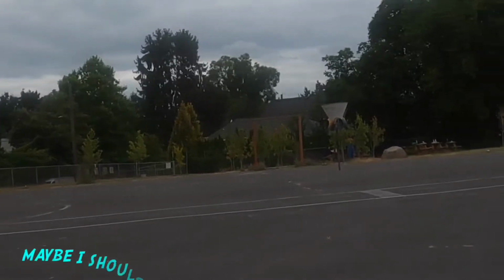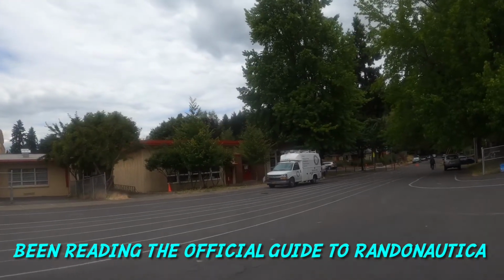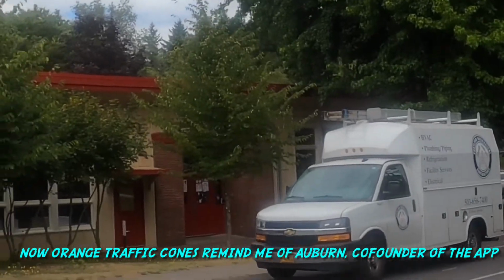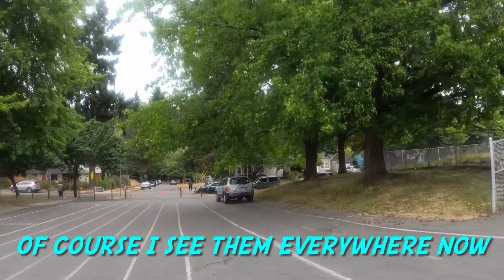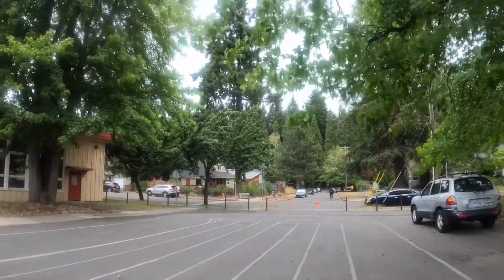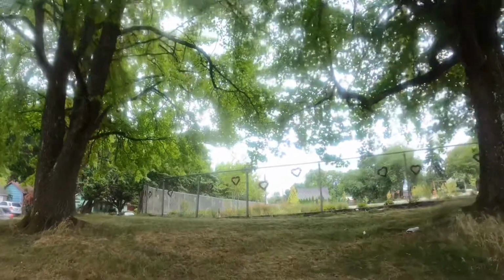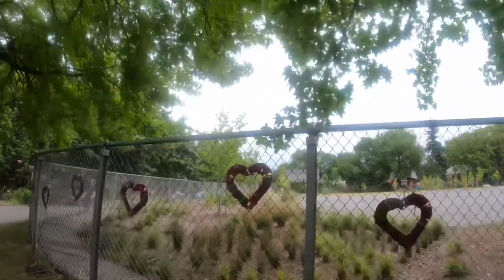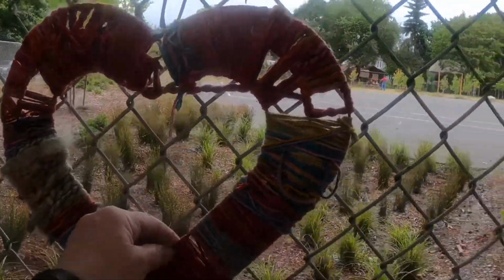So, never been here before. Not really sure what I'm looking for. But I'll go over here. Park's kind of hidden until you get right up on it. Look at all these hearts. What are they made out of? Oh, let's go see what these things are made out of. Yarn, I think. Well, that's cool. Made out of yarn and on metal.